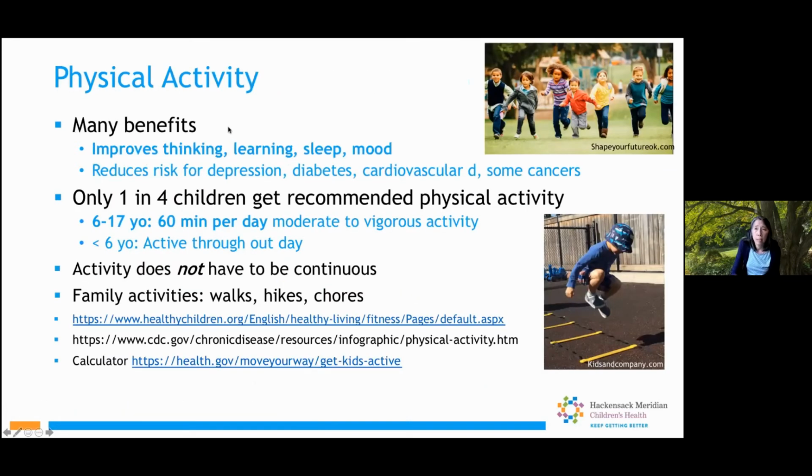Physical activity has really many benefits for children. It's been shown to improve their thinking, their learning, their sleep, their mood. It reduces the risk for depression, diabetes, some cancers. Yet only 1 in 4 children get the recommended physical activity.